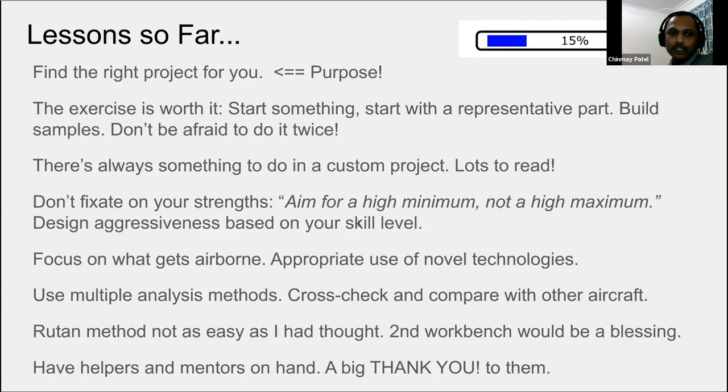I'm a big fan of doing calculations by multiple analysis methods. So you should be able to calculate everything on a piece of paper, then do it on a spreadsheet or use a software, and all the numbers should make sense to you. And they should also be comparable to some other aircraft that are similar. This helps you cross-check your work.